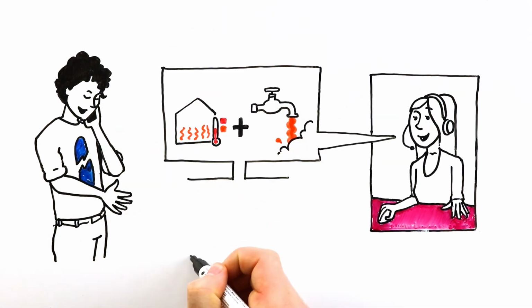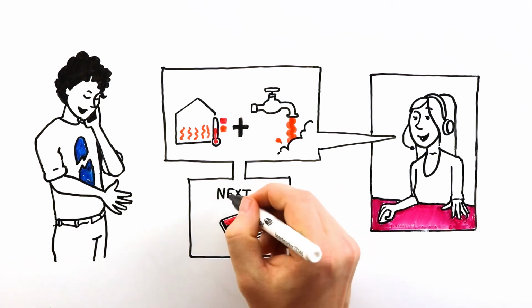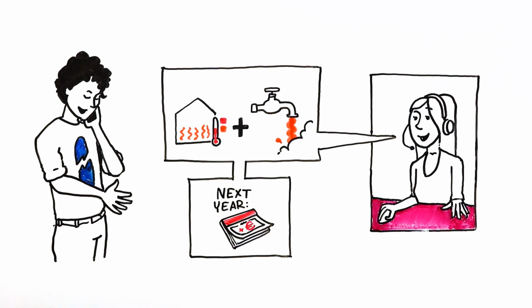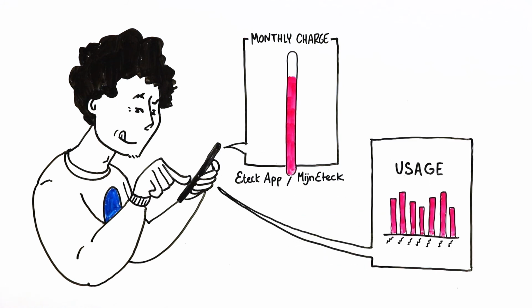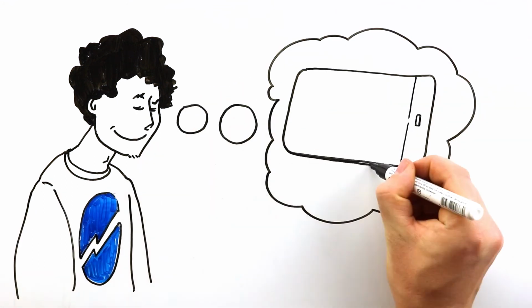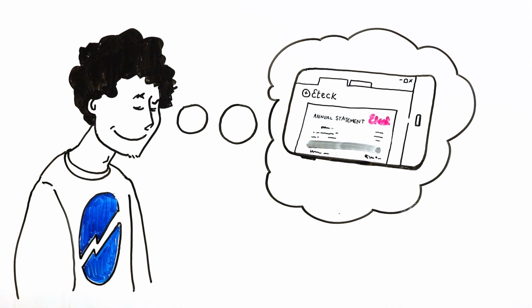Emma explains that Eteck will set a new, higher monthly rate for next year, based on this year's statement. If his consumption changes, Pieter can adjust his monthly charge himself using the Eteck app or the portal Mijn Eteck. He can also use these to monitor how much he uses, or he can keep an eye on the meter in his home, so he knows exactly what to expect when he receives the next year's statement, and he finds that very reassuring.